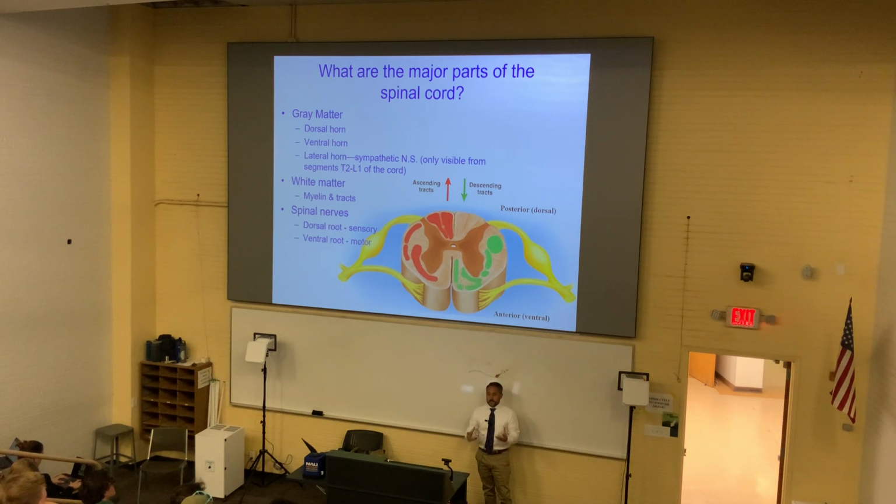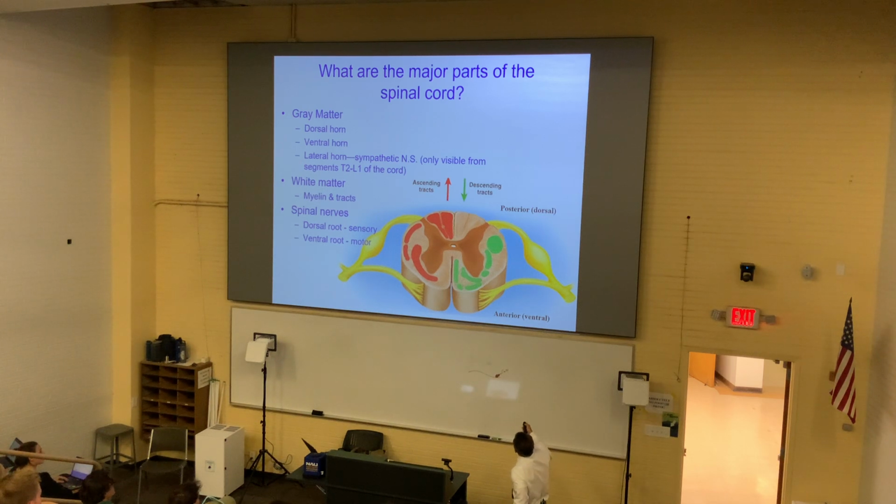The major parts of the spinal cord: if you observe the spinal cord here, what I want you to appreciate is that the anterior portion, ventral, is here, and the posterior, the dorsal portion, is here. We've got colored in red the ascending tracts that go up to the brain. We have colored in green the descending tracts that come down from the brain and go out to the body. Okay?